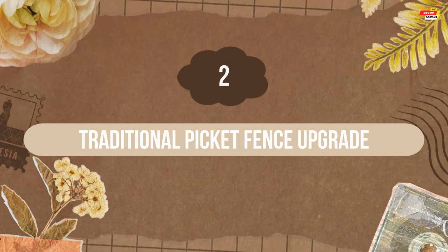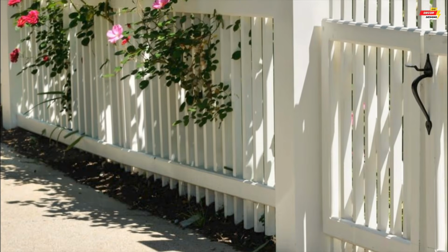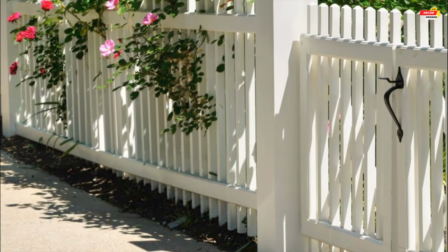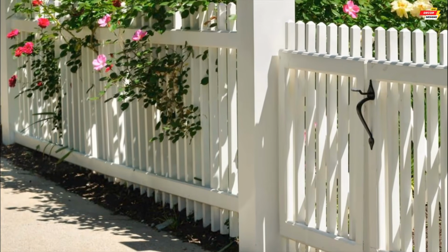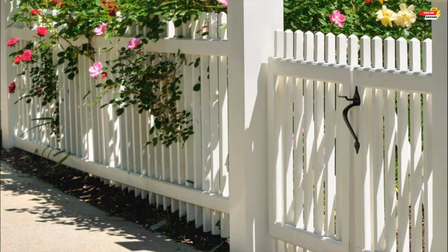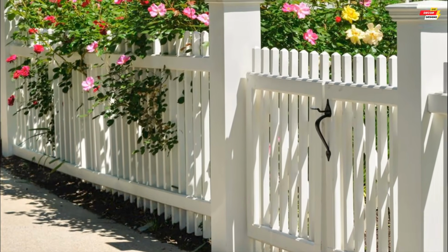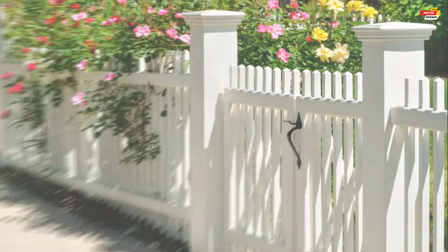2. Traditional picket fence upgrade. Next, the traditional picket fence upgrade shows that even classic designs can feel modern. While still white, the fence here uses simple, thick, evenly spaced vertical posts, providing a crisp backdrop to the lush, colorful climbing roses. The clean, unadorned caps and strong geometry keep it from looking dated, pairing charm with contemporary simplicity.